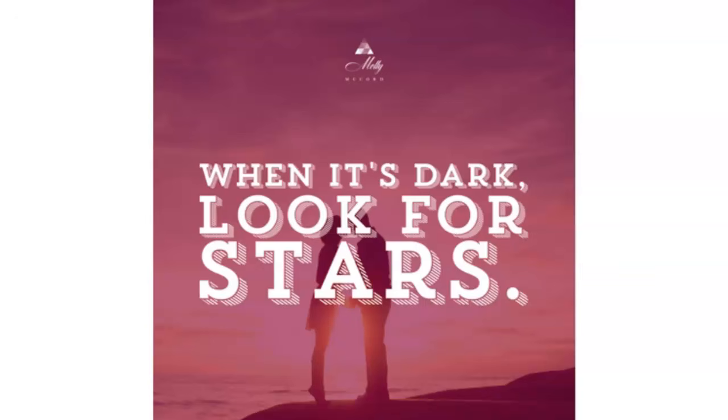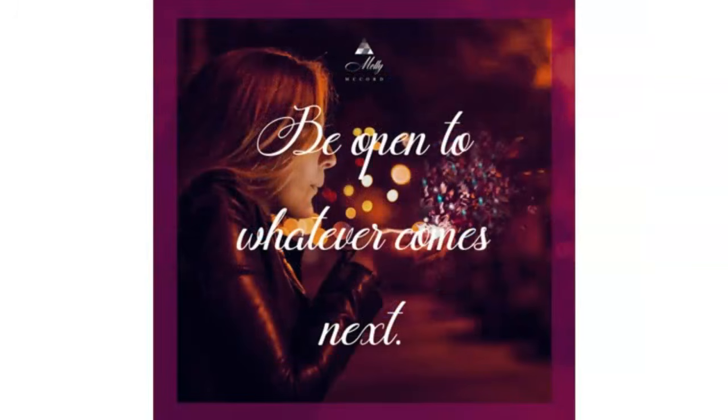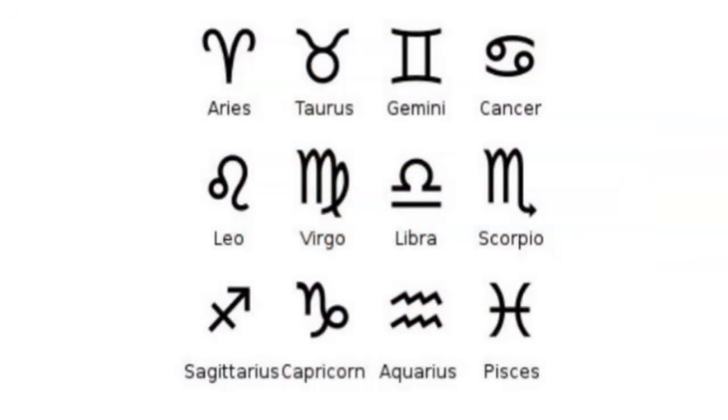And this is where the square applies a pressure to that vertex and anti-vertex. And the pressure depends on whichever planet is squaring it, but the pressure could be internal, where you're just feeling like there's something you're meant to do in this lifetime. You have to do it. There's something that you can't force, even though you're feeling an internal force around it.